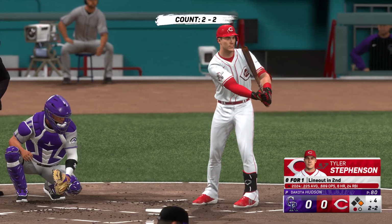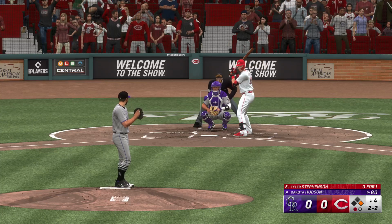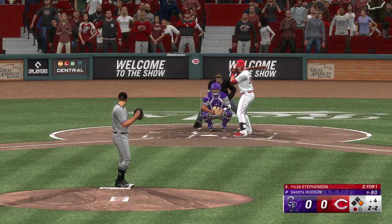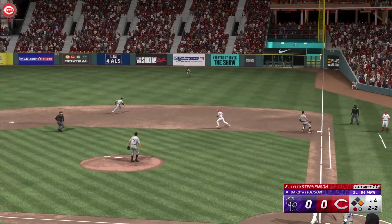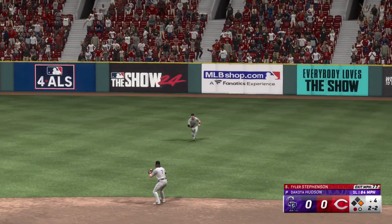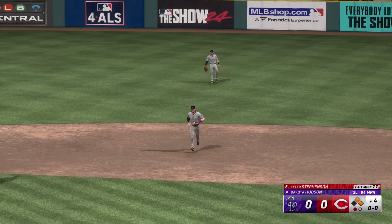Tyler Stevenson, the next to hit for the Reds. Definitely wants to stay out of the double play here. Ball on the ground in the infield. Should be an inning-ending double play. That one the other way. And a base hit. Quick throw back in. Lead runner holds at second with one gone.